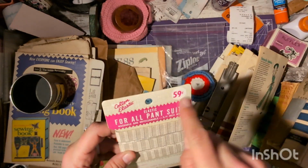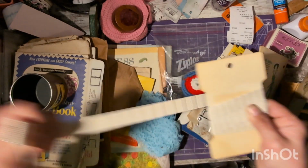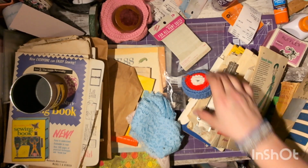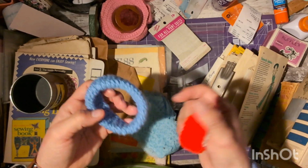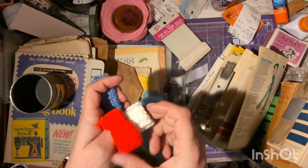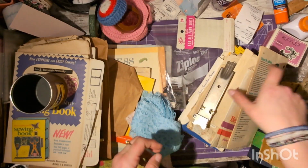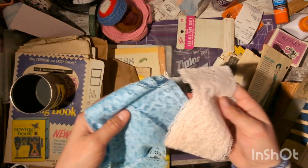I kept this only because of the card, because this elastic is probably old. Well, it's not too bad, but I don't really have a use for elastic. But yeah, I kept it for the card. I'm not exactly sure what this is, because it comes apart and then there's a thimble in it. If anybody knows what that would be for, whatever. Okay, and just a few trims. Hopefully I don't stab myself with a needle.